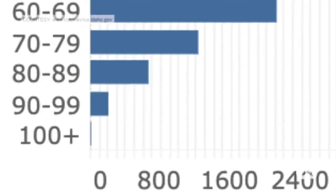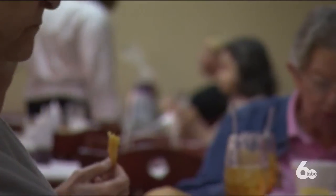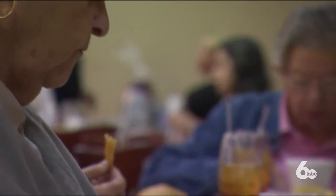According to Idaho Division of Public Health's data dashboard, people over the age of 70 make up more than 2,100 positive COVID-19 cases in Idaho, as well as more than 200 of the state's deaths to the virus. What is being done for nursing homes, and what kind of advice can you give for the people in those nursing homes and the families who are struggling to get in and know what's going on?